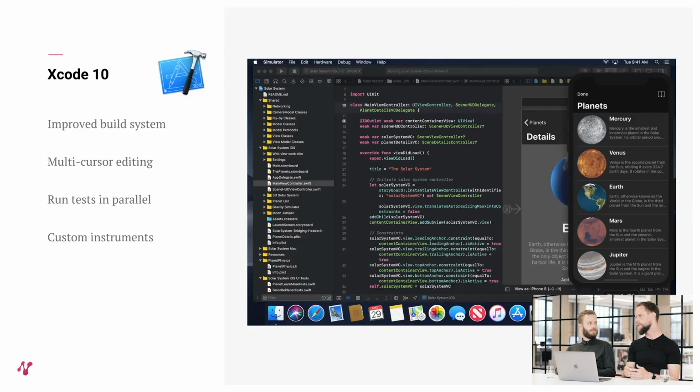Yeah, there was an example of inspecting network traffic and seeing what network calls were being redundant, like the same information. So it could be really nice if you really need to inspect a certain aspect of your app and visualize it.